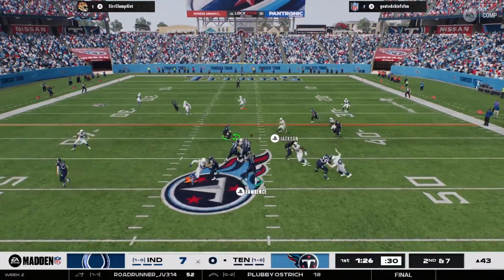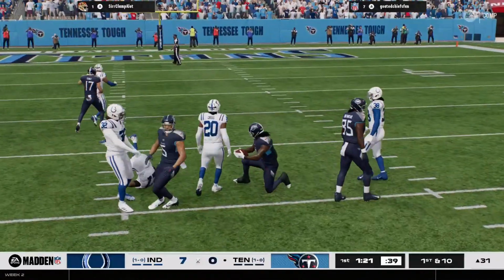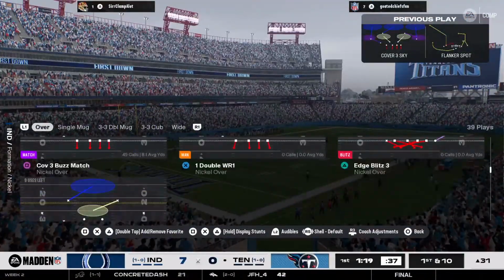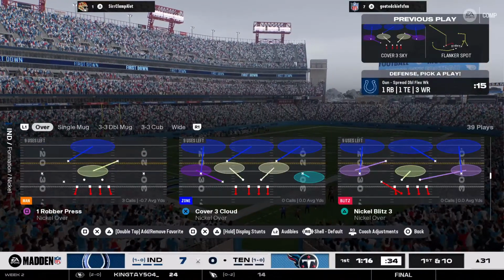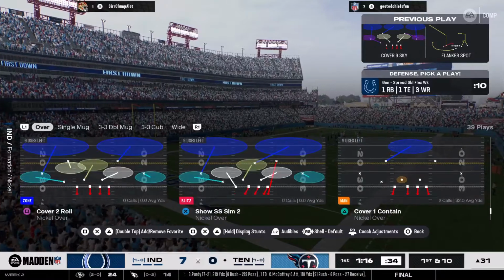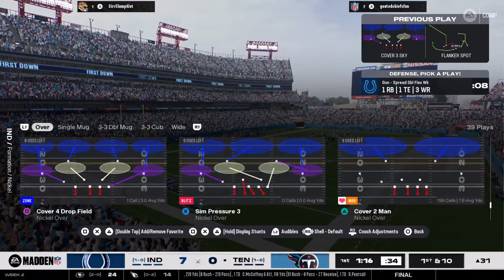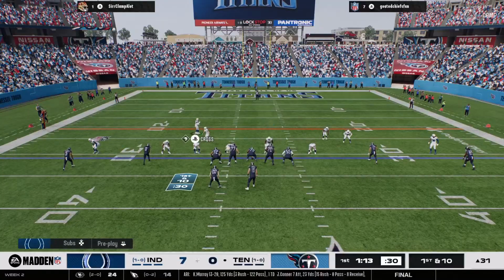Looking to throw, Lawrence. Over the middle, that's caught by Ridley. And they'll get him to the ground. He has another first down at the Colts' 31-yard line. They pick up 12 on the play there, and they move the chains. 1st and 10 at the 31-yard line. Line of scrimmage, the 31 now on 1st and 10.